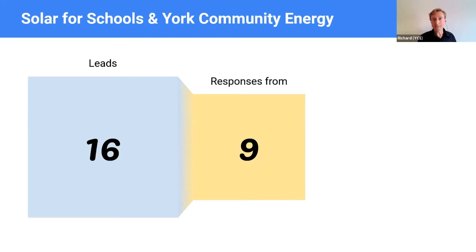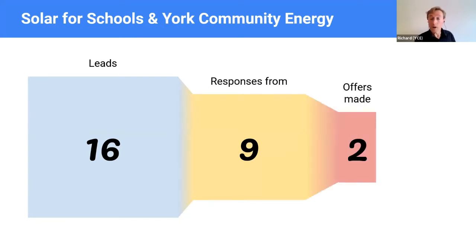So we totally accept that that's not going to be perhaps the top of their pile at the moment, but there's 9 schools we're working with, and we're hopefully going to get energy data from them, and we'll be able to put that forward to Solar for Schools, to build a model around and actually make an offer. So far, there have been 2 schools that have had offers made to them.